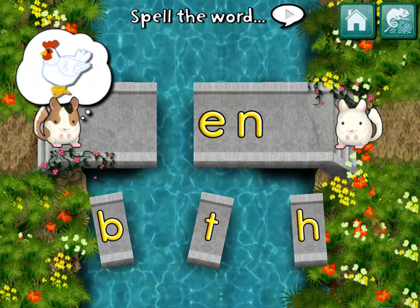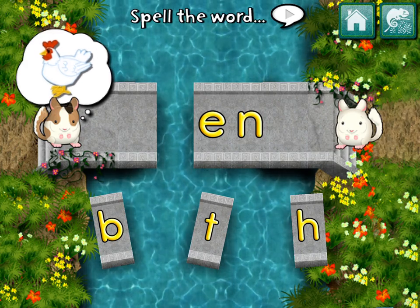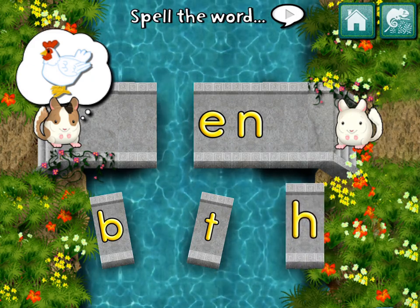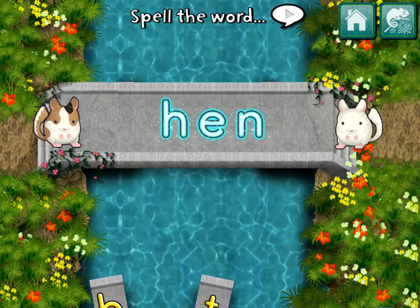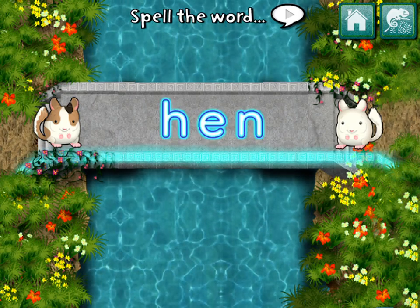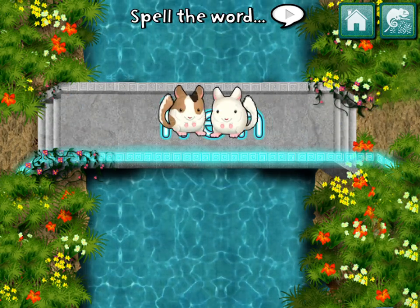Oh no, the bridge is out! Spell the word hen to fix the bridge. Huh, eh, nah, hen. You fixed the bridge. High five.